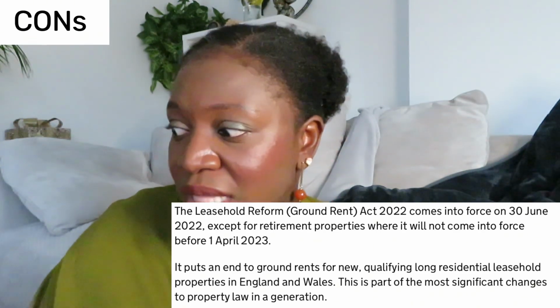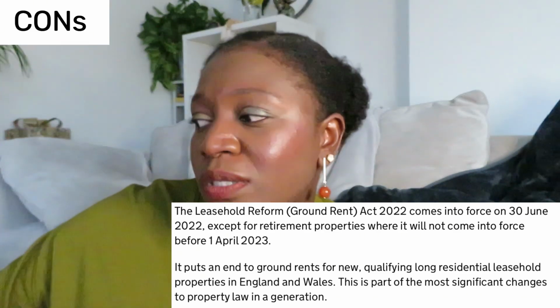So there may be things that the freeholder wants to, like the cost they want to pass on to the leaseholders. So I think that is still in play, but I think ground rent is out. But there is something to pay to the freeholder. That's what I'm trying to say, which obviously I know because I pay for that every single month.